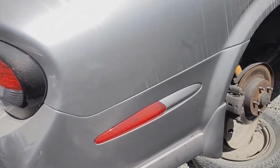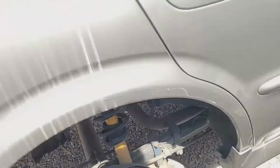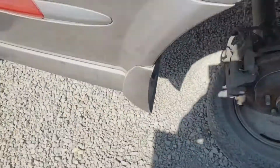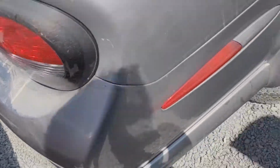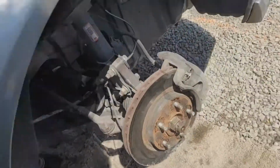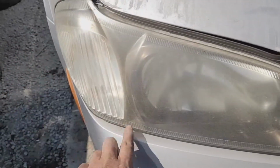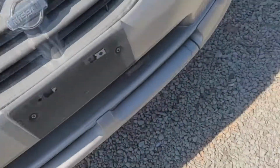What sets this apart from your standard Maxima is, of course, it has Bilsteins. It has the ground effects kit, which I'm trying to take off, but it's glued on. So I guess I gotta come back with my pry bar. Ground effects kit all the way around. And the darkened headlights.